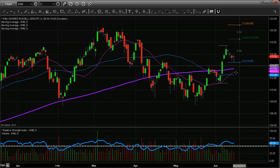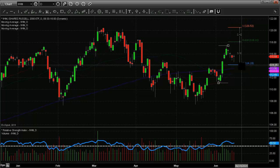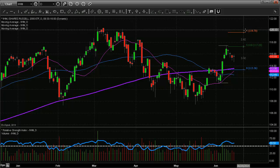And if that's the case, you would simply adjust this lower level down to wherever that low is, and that brings actually this target right into these previous highs. So that's kind of what I'm looking for going forward.